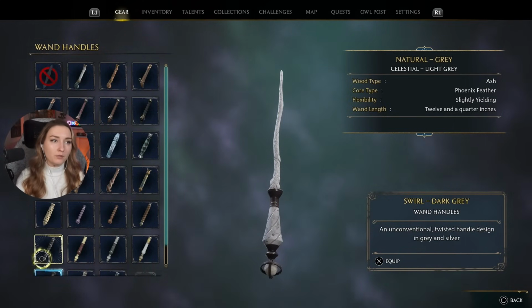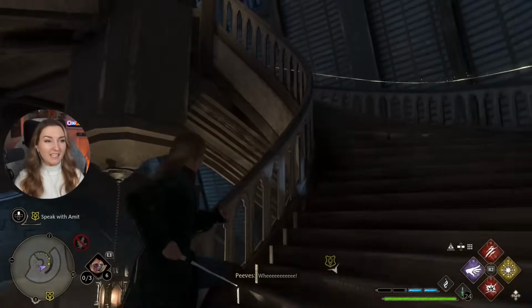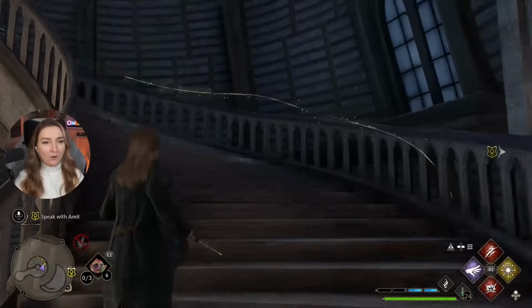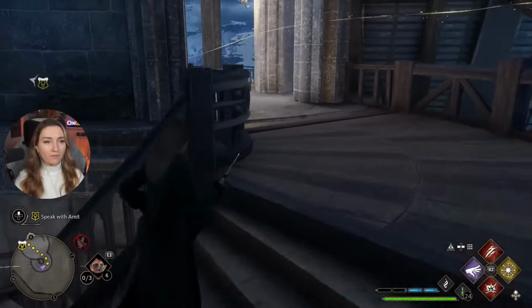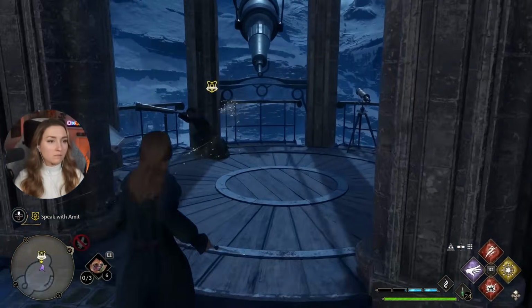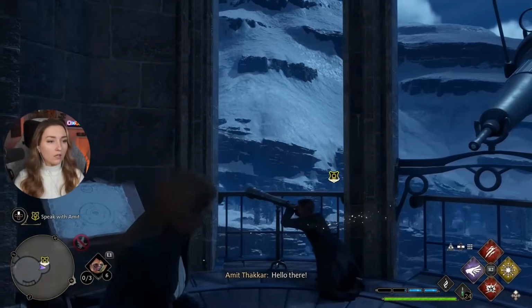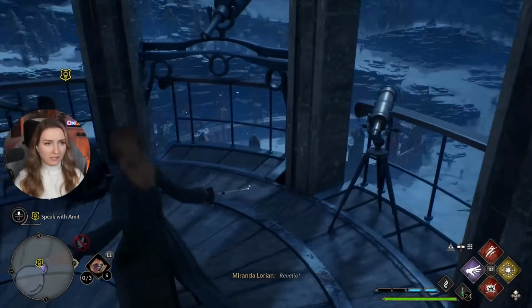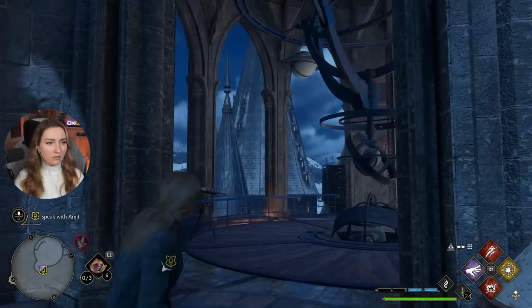Beautiful. Hi, Peeves. Yes, wee! Of course he's gonna be in the astronomy tower. Yo! Oh my gosh, look how cool. Revelio. What was that tinkling sound? Okay, I thought I heard something.